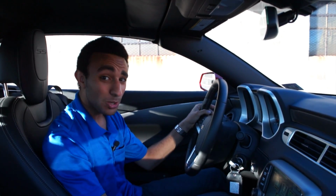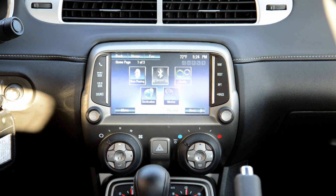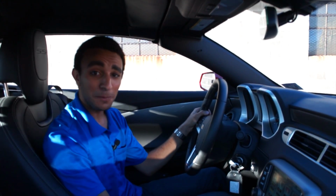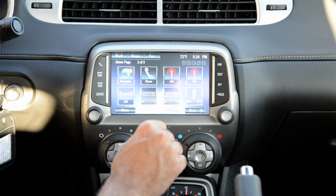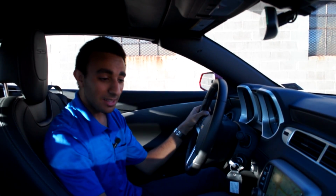Now in terms of media, you do have Bluetooth streaming and also have XM satellite radio, AM, FM, no HD radio. Also, when you hook up your smartphone to this car, you do have Pandora and Stitcher, which are nice additions to have. Now the navigation is a little busy.